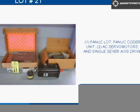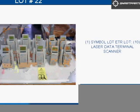Not bidding $100. Not bidding $50. Not bidding $25. 25, I got 35. Not bidding $35. You bought it for $25, and your buyer number, please, 235. On number 22 on your symbol.